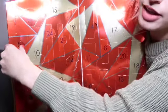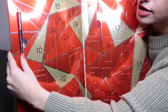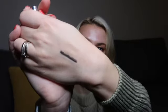Okay, so day number five, we are over here. This is not that easy to get out of the packaging. This is the Crayon Khol Terribly. It's the black print, so it's black, and it's a full-size precision waterproof eyeliner. And it is a proper black. It's like a nice classic coal.